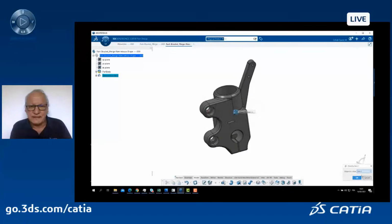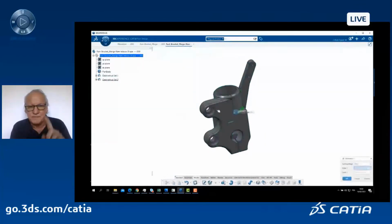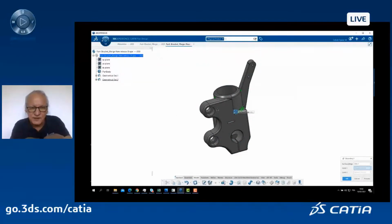So I will now use a very nice command in 3DEXPERIENCE CATIA, which is called the local join. First of all, I just display where the problems are. You can see here in green there are some gaps between the surfaces, so we cannot stitch them together at a given accuracy. Again, not a problem.